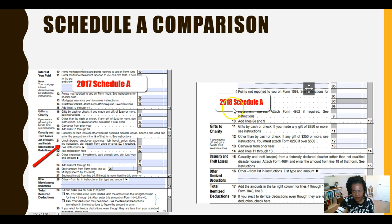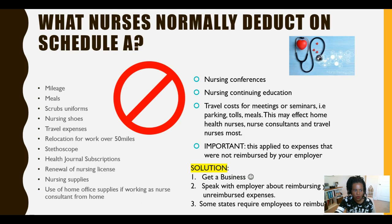This is the new Schedule A, the 2018 Schedule A. It is no longer on here. So you can see where the casualty losses and then other miscellaneous deductions is no longer there. Okay, so I wanted to make that really clear. What you were previously able to deduct, you are no longer able to deduct. And so what are those expenses?